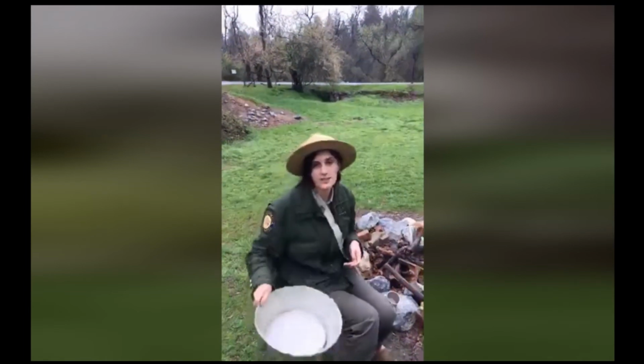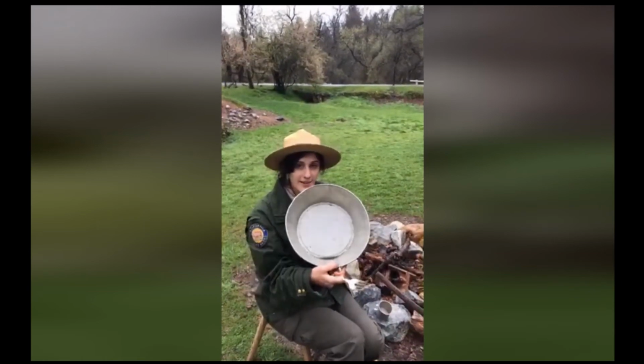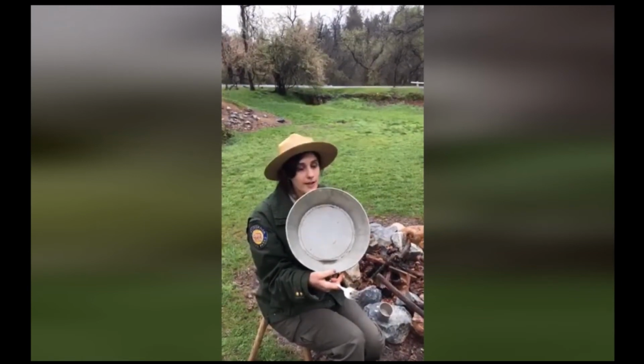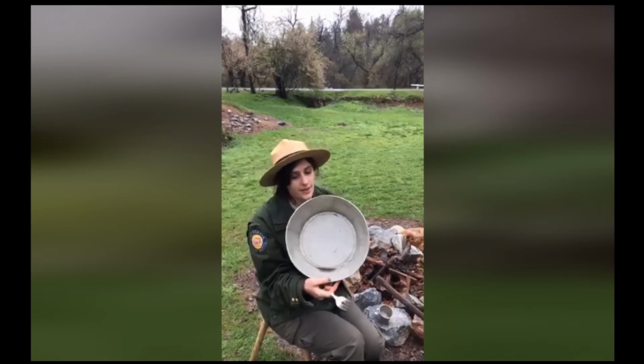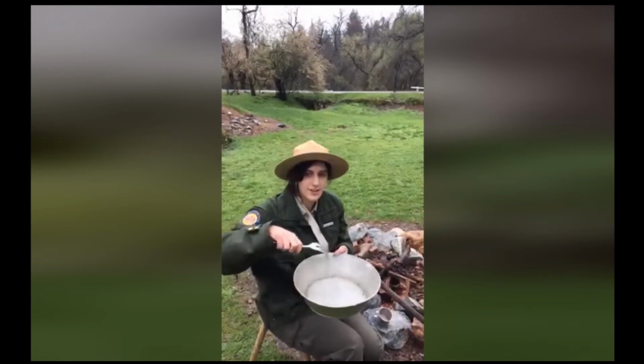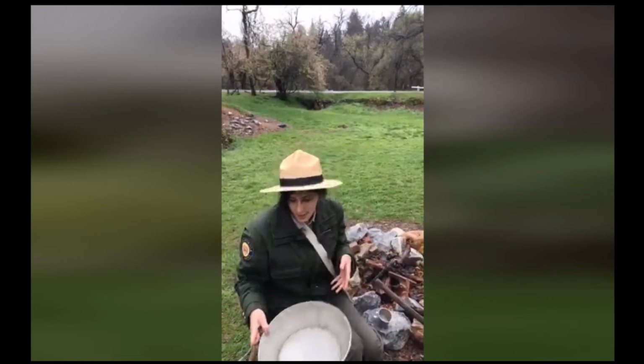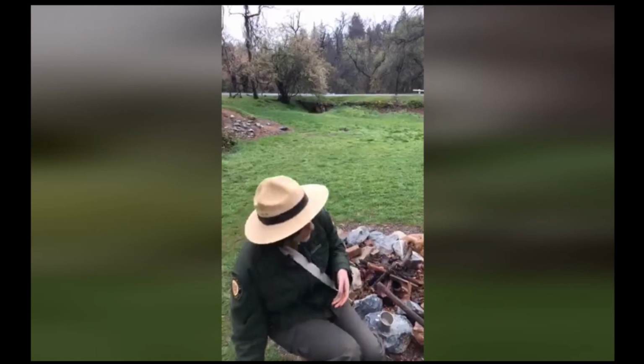You'd eat your beans. You'd eat your canned food. You can put it in a pan like this. Something else you can do with this pan, obviously, gold pan with it. So after you're gold panning for the day, you rinse it out, and then you'd eat your meal out of it. Just like that. So not a very glamorous eating situation.